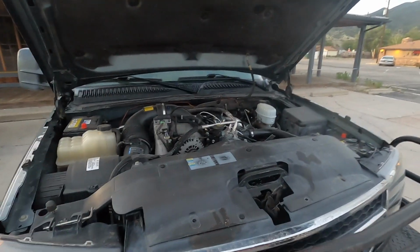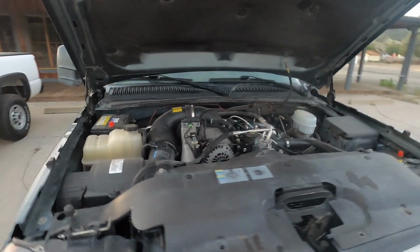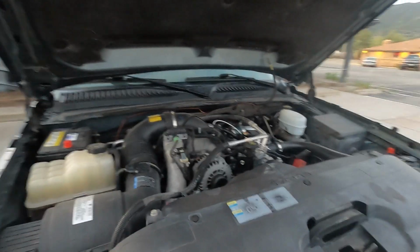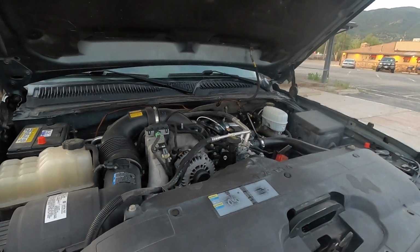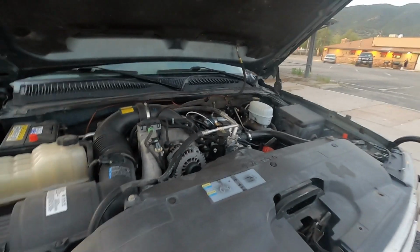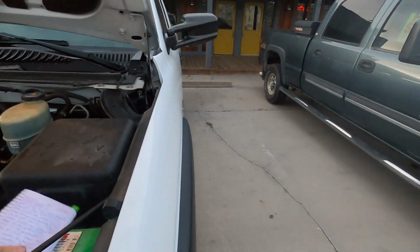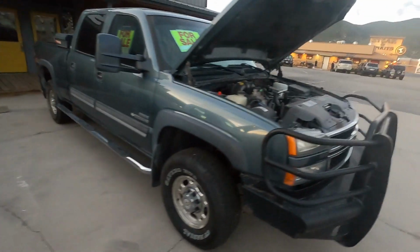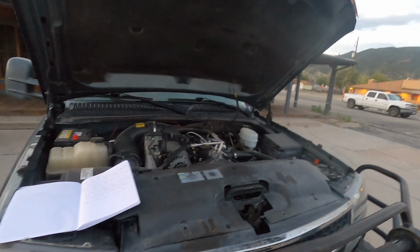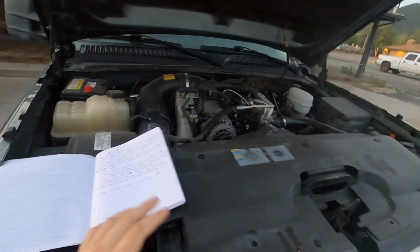Alright, so we're underneath the hood of the Duramax, and this thing is the problem child, and the main reason why I do not want to keep this truck, even though I paid $18,000 for it. And we'll talk about that later, but I actually did forget, I wanted to show you guys what all I've done on these trucks. I wanted to show you guys what all I've replaced.